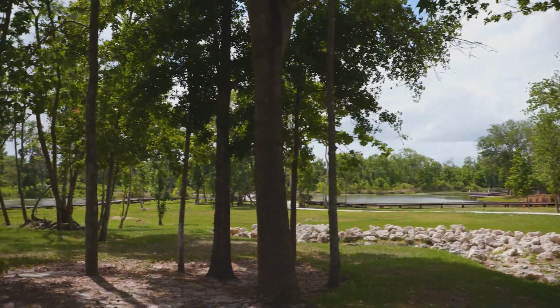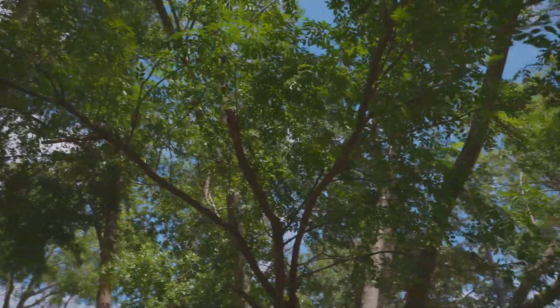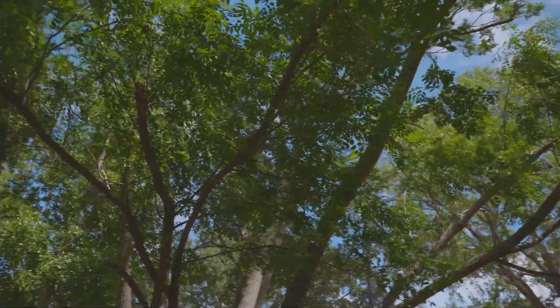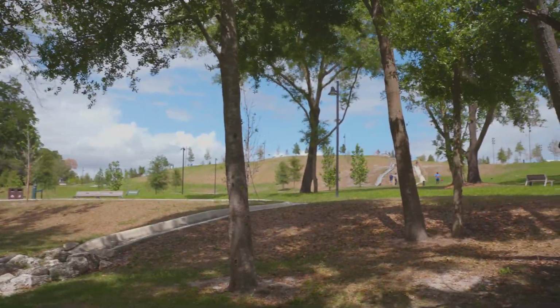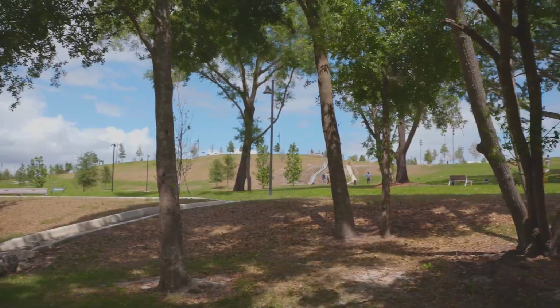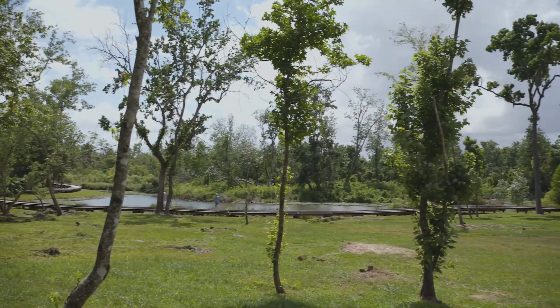Being a nature-based park, we've planted over 3,700 trees. We wanted to stay true to nature and let our visitors see what real Florida looks like. We have over 50 feet of elevation changes from our mountains that were land sculpted all the way down to the Public's Charity Spring Valley, which was left in its natural state.